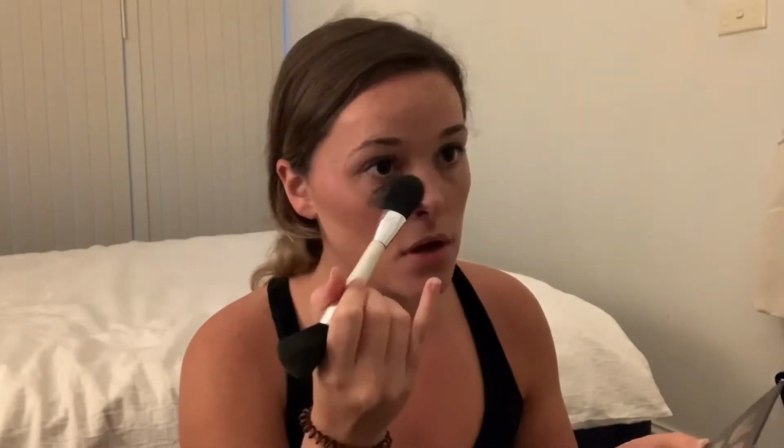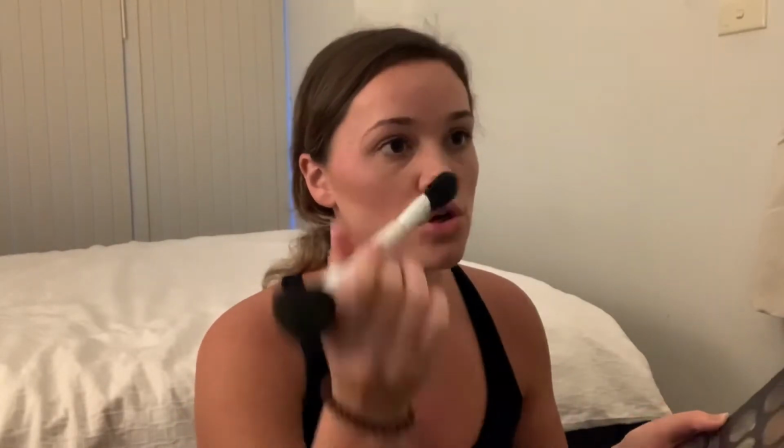And come along my upper cheekbones. Then I'm gonna take the same color and just go a little bit down the nose, a bit on the forehead. So that is basically it.